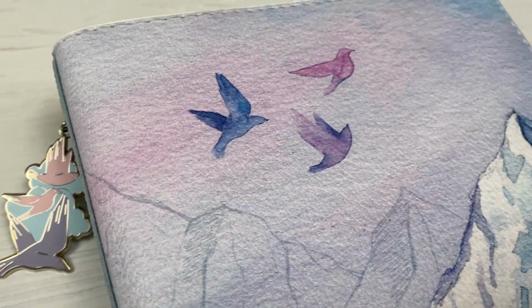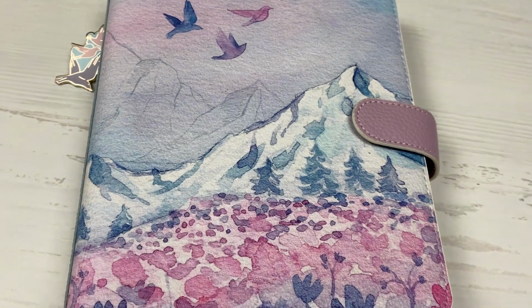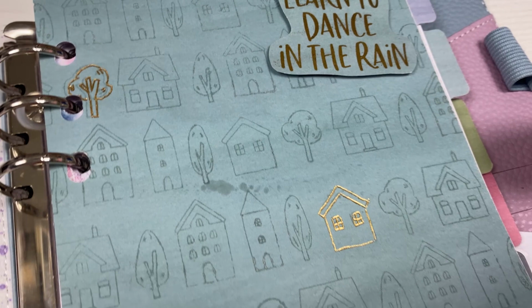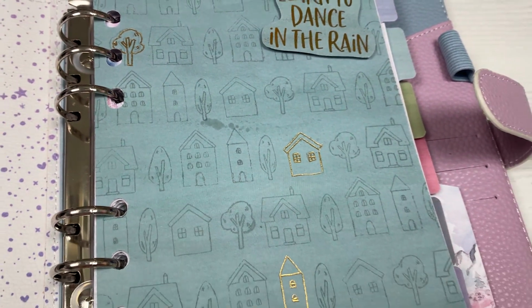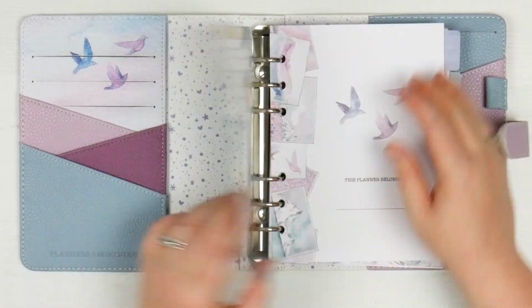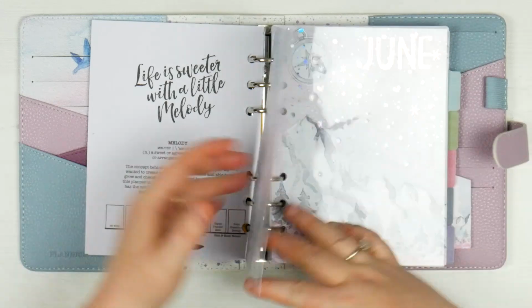This one is the Northern Lights. I love this planner. I love it. It's so gorgeous. And I'm annoyed with myself that I didn't use Northern Lights in it first, so you sort of don't open it up and see this. But then I really like this foiled dashboard that I did using Rainy Days. So that's at the front. And you've got the dividers.